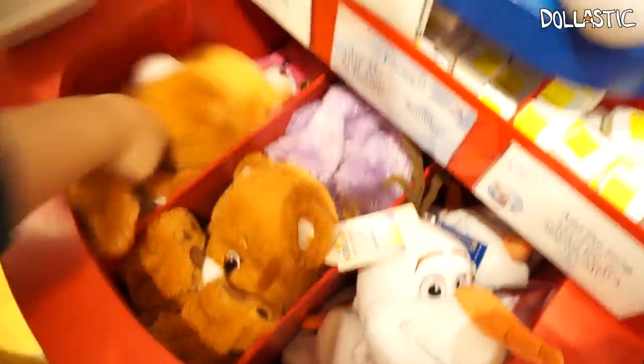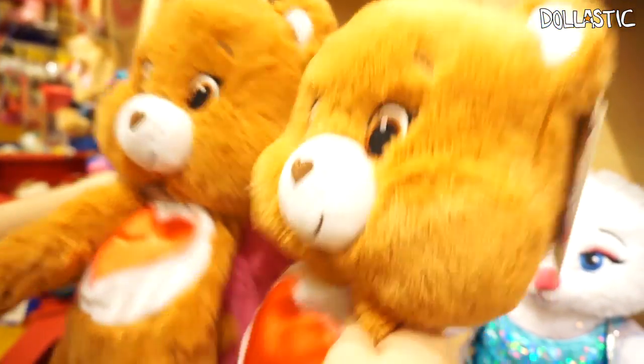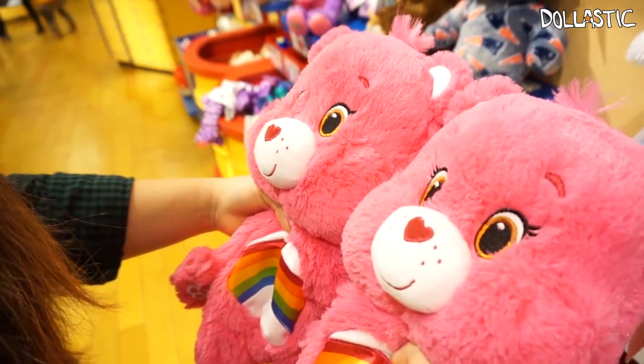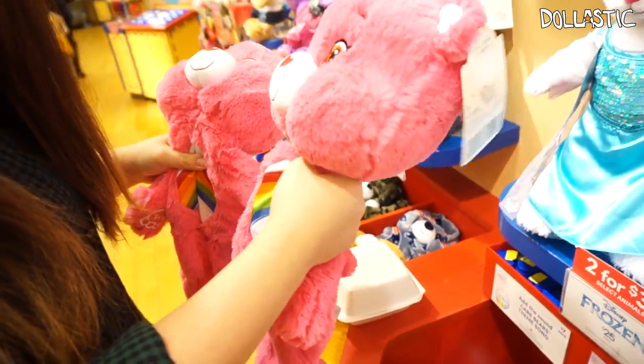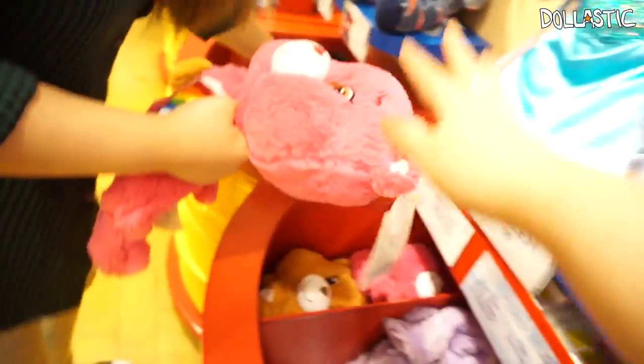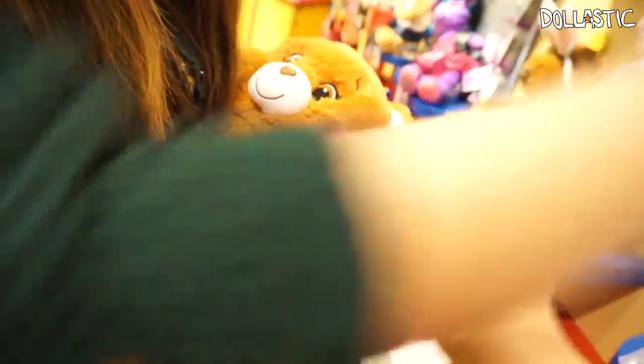Your eyes are too close to each other. This one's good. Put this one back. Let's look at the Cheer Bear. They're so cute. I think this one looks better. Jenny wanted to touch. It looks soft. Oh my God, I just saw it moving.